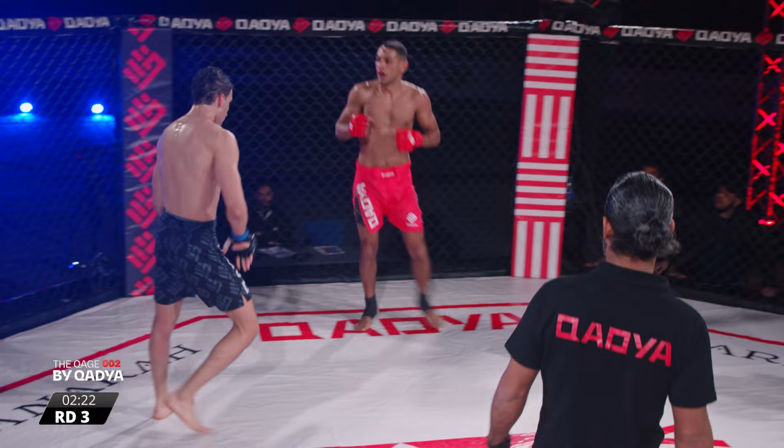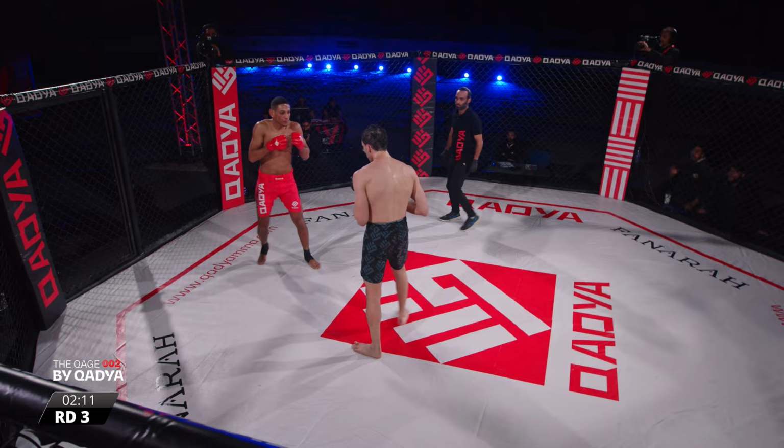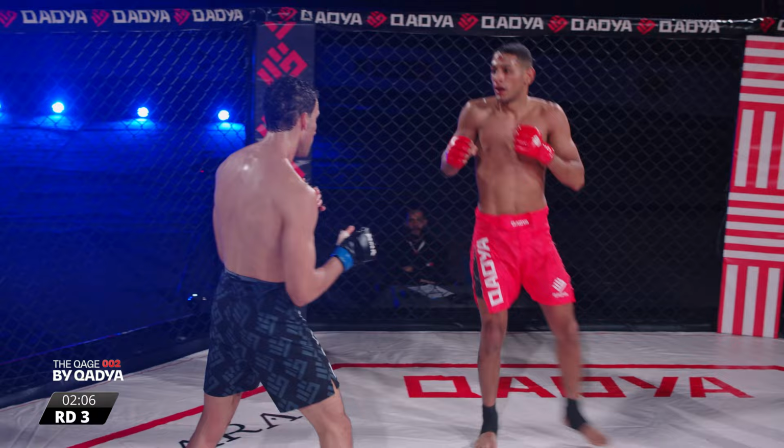Nice left hand landed. This is a very, very close fight, guys. And the left hand lands from Omar. Omar Sabry surprising us. Now he's gonna switch his fighting stance onto southpaw. Omar Sabry with some nice boxing from the southpaw position.